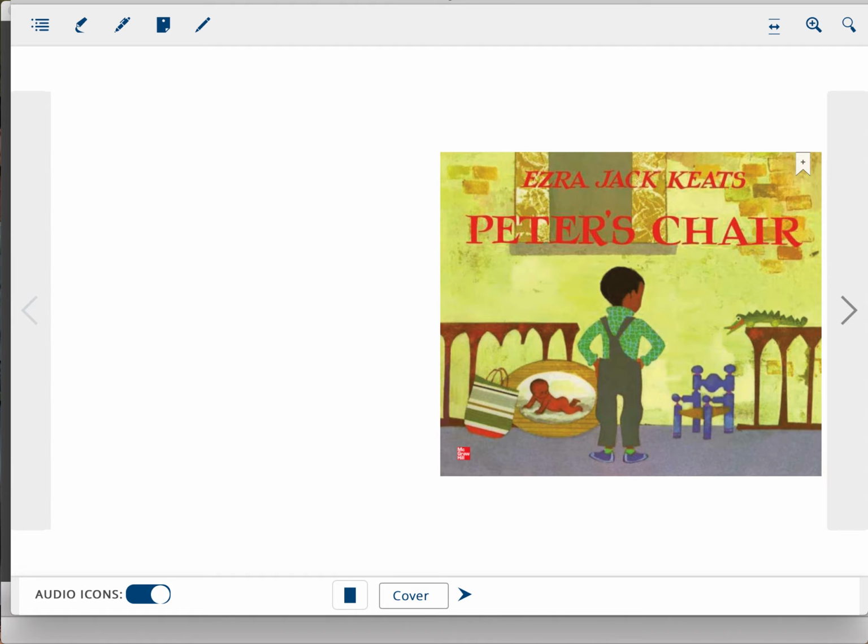So let's look at our story today. It's called Peter's Chair. When I look at the cover, I see a boy. I wonder if he is Peter. What do you think that Peter is going to do with that chair?